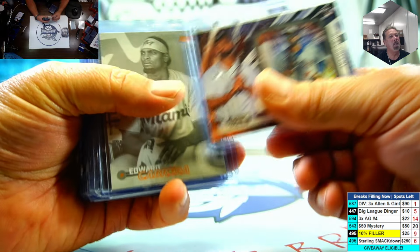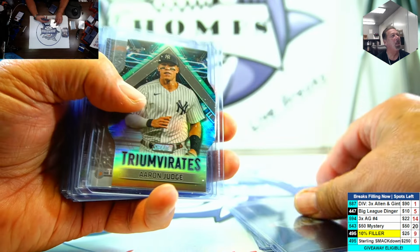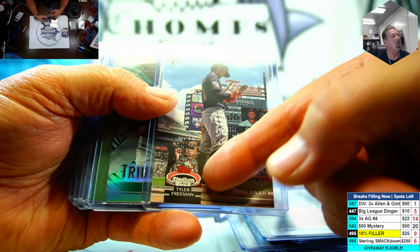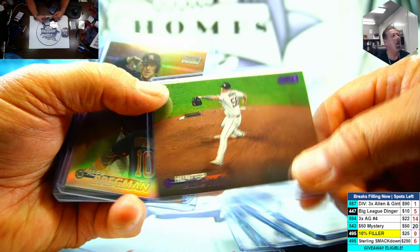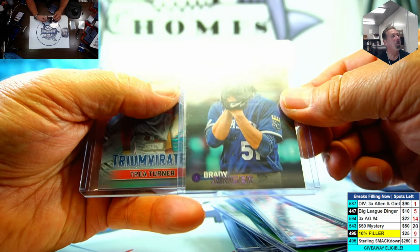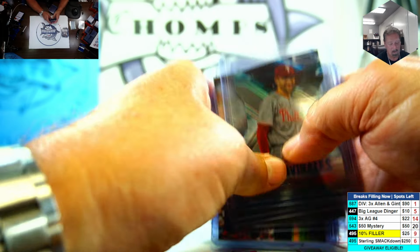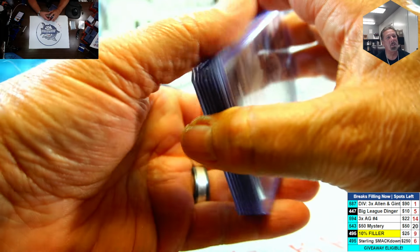All right, we got Instavision, Cabrera, Tatis, Volpe, Aaron Judge, Glavine, Bichette. There's that '92 design image variation. That's what that is. All right, Hunter Brown, Bregman, Abreu, Tatis, Goldschmidt with numbers, Triumvirates, and once again, Trea Turner. There's that. You got one left there, guys, on 687.